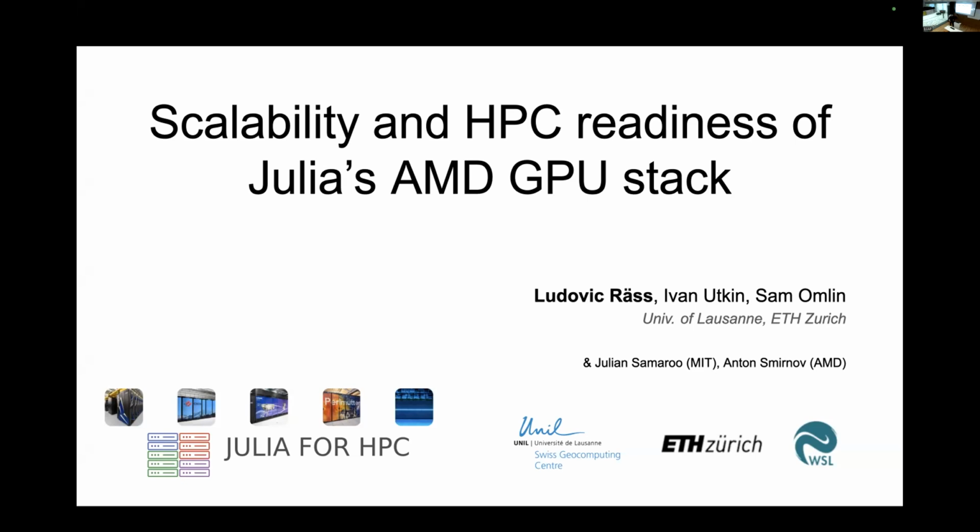Ludovic is a researcher from ETH Zurich, doing some geophysics computations, mainly on GPUs, also on Lumi, and he's going to talk about the scalability and the HPC readiness of Julia's AMD GPU stack. Take it away.